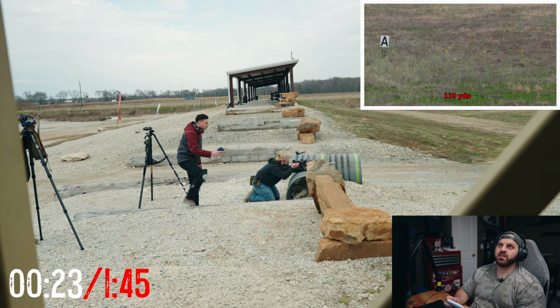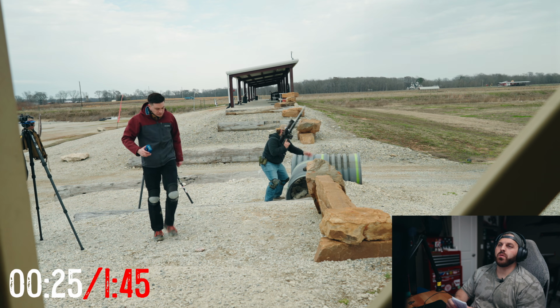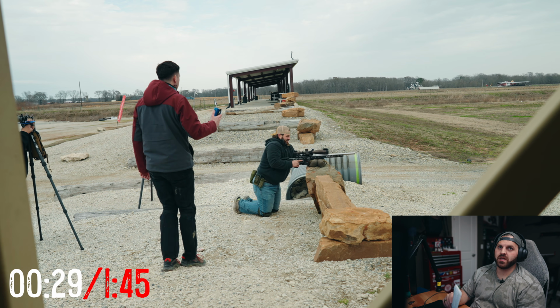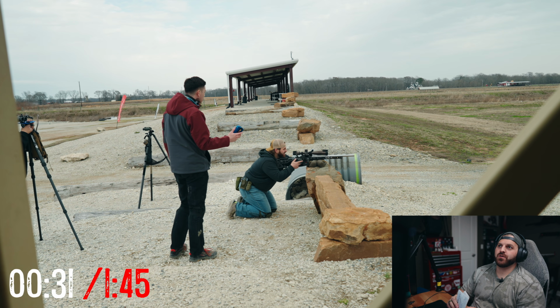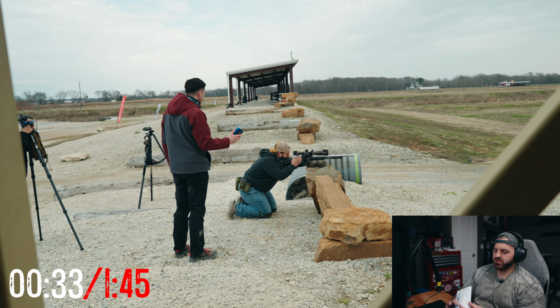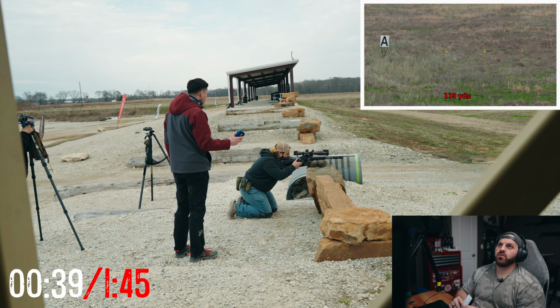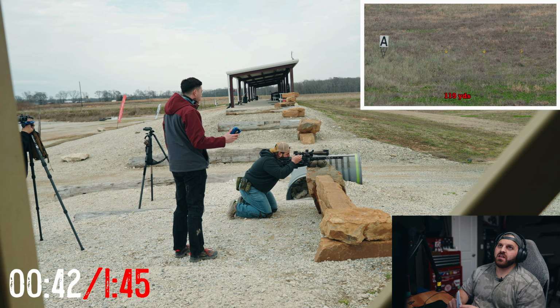The wind here, this is the most open part of the range based on the direction of the wind. Big, nice gap for it to cut through. I think the target was 119 yards, so a pretty decent amount of time of flight on the bullet to be impacted by the wind. And I was just chasing it.